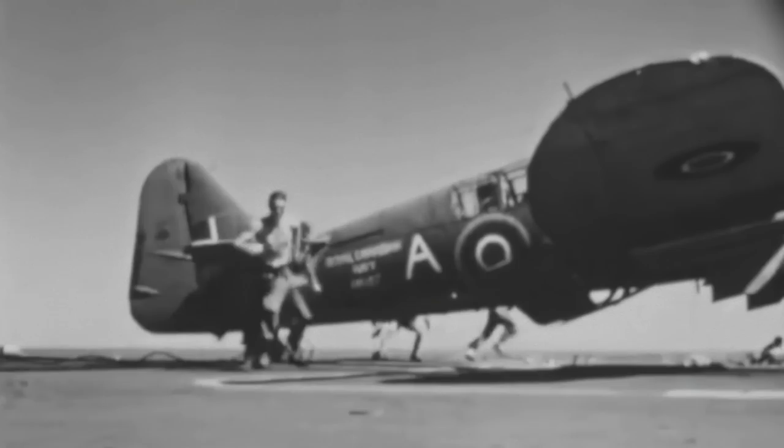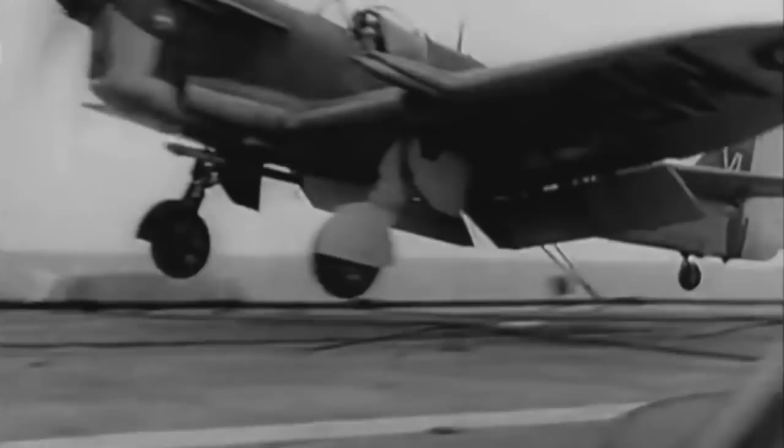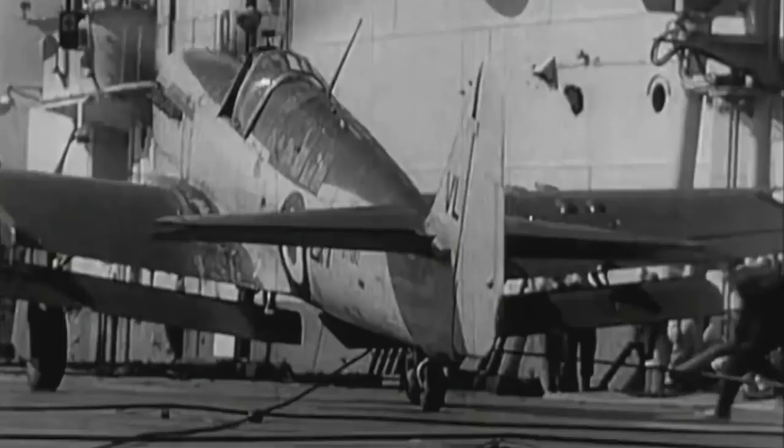You couldn't just land on a ship at high speed, because your hook would perhaps catch on the rest of the wires and break, so you couldn't go on too fast. You had to learn slow flying, and you get that feel. You fly along and you feel it's almost about to stall, and it's not going to, because you won't let it. So you had to practice that. And quite often, practicing it, you did stall, so you had to do it from a fair height, in case. There were all those little things you had to learn.